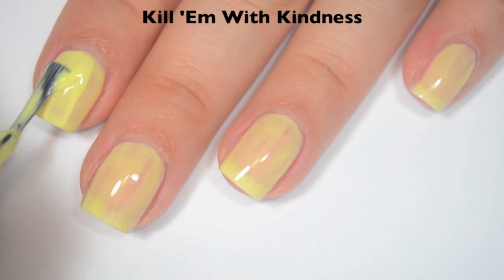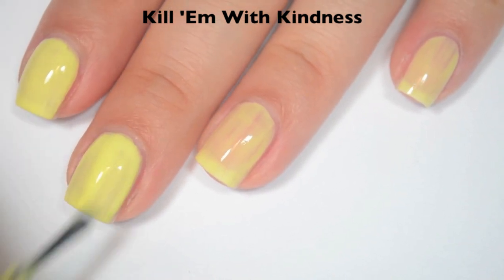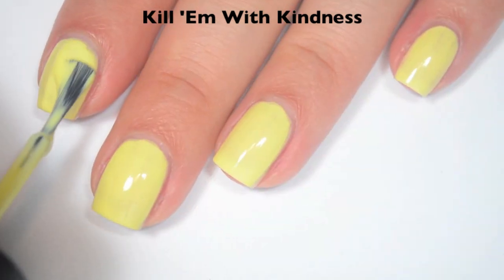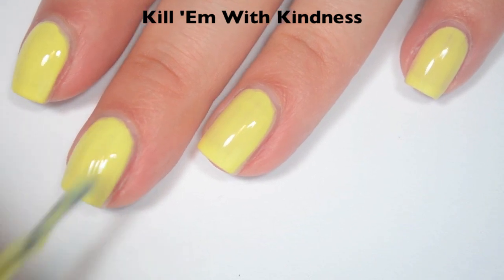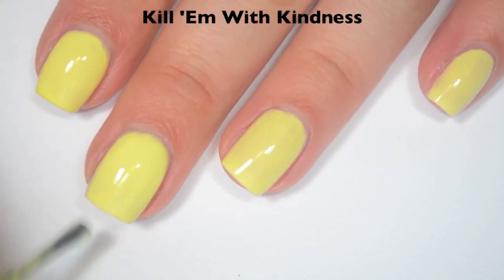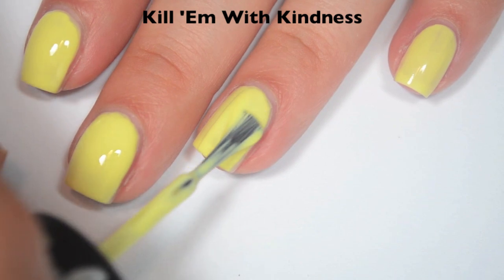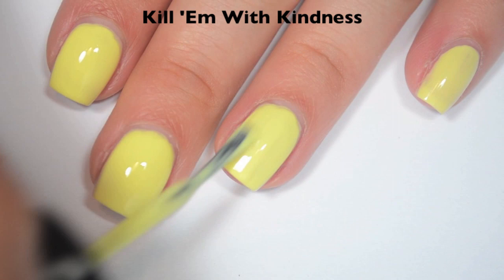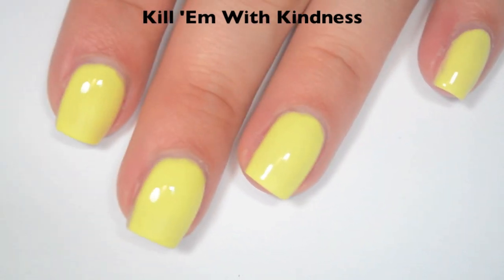So here's 2 coats. This one still has some pretty considerable dark spots on the second coat, so I'm going to do a third. It does dry pretty shiny. So here's 3 coats. So this one does build up a little bit better on the third coat. I do still have some really minor dark spots, but they are not so minor that I would say it covers completely. So this one is a bit trickier if you did want it completely full coverage, and again, this is depending on your application, but you might end up needing more than 3 coats for this one. So that is 3 coats of Kill 'em with Kindness.